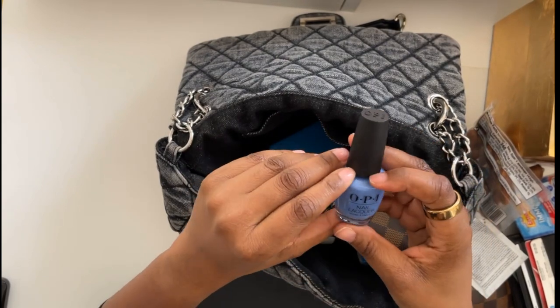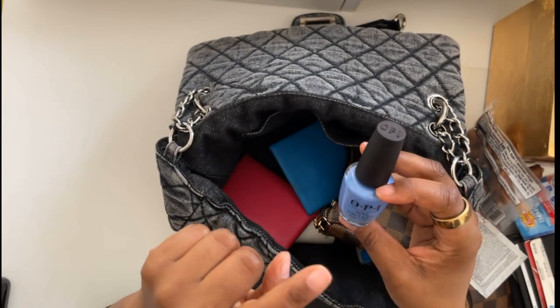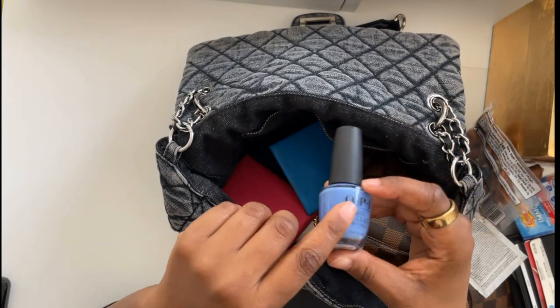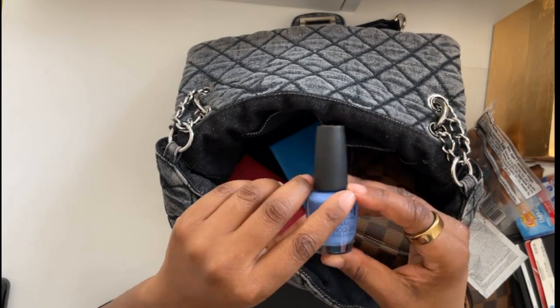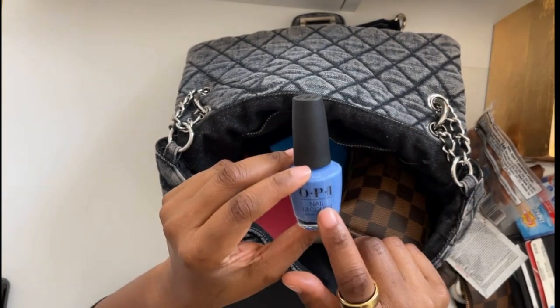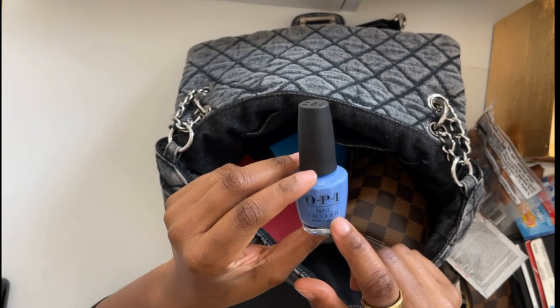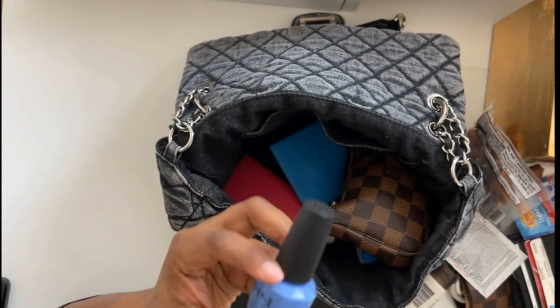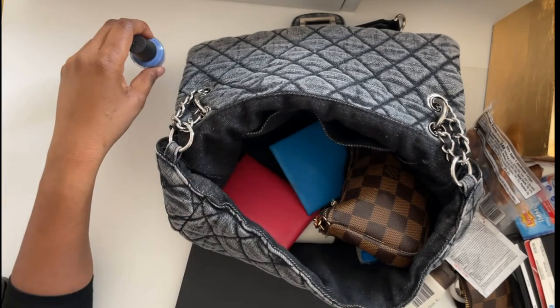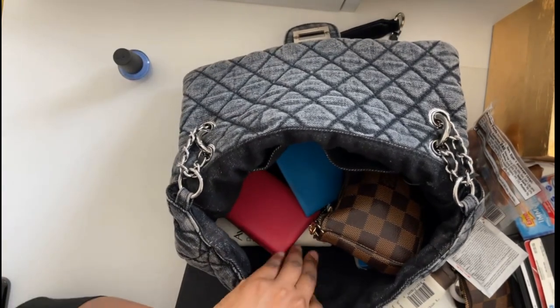I went to get my nails done and I picked this color one time and then I wanted it again. So I found it on their website and actually ordered it from Amazon. So you may have seen some videos where I had this on. Anyways, that's what this is. And I don't normally carry this in my purse. It just happened. I guess I didn't take it out. What else do we have?